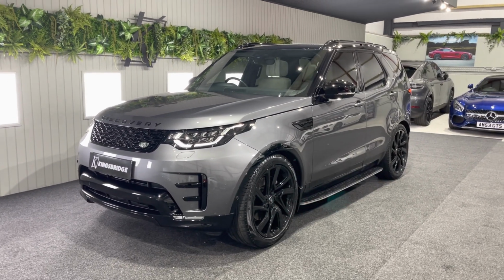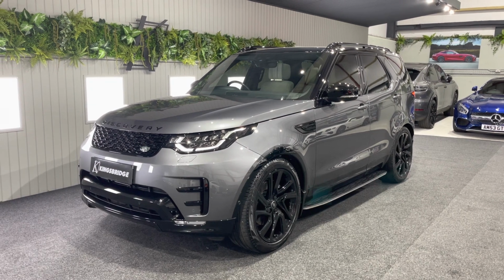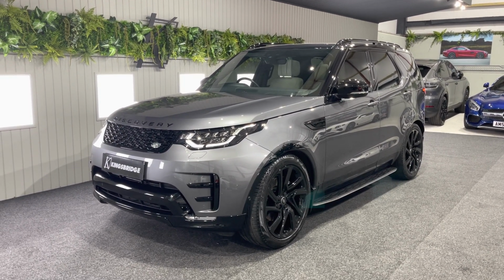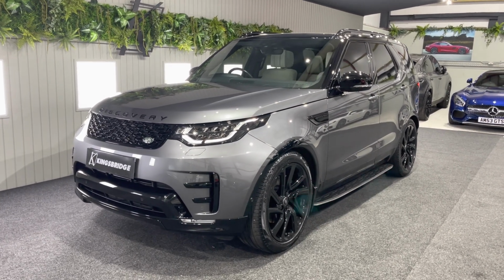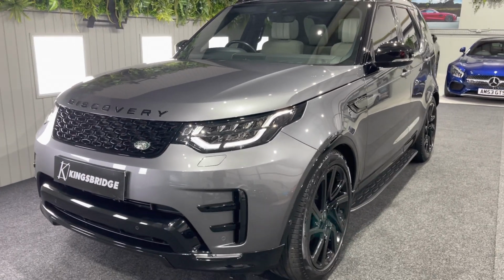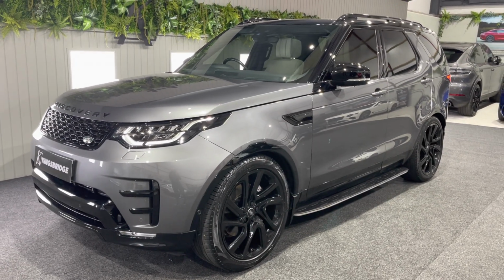So this is, I'd like to think, the well-renowned and highly desirable, enhanced by Kingsbridge, Land Rover Discovery HSE Luxury 3-litre SDV6. So it's quite a mouthful, that. This is the 2019 model. This is actually a 68 plate, late 18, but it's the 2019 facelift.